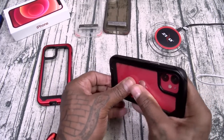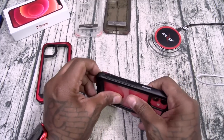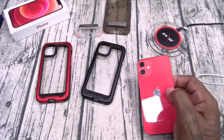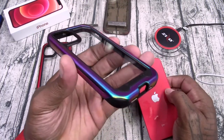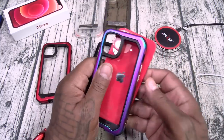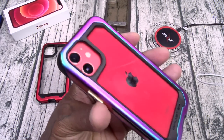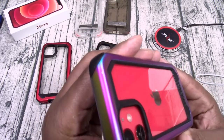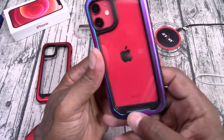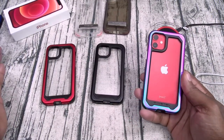And I'll show y'all one more colors. Let's pop this one off. This is like a purplish rainbow kind of theme. Real funky. Slap this one on. There it is. Now, if you got the white iPhone 12 mini, this case might look the best. That purple hint. Anyway, this is Atomic Slim. Let's keep it moving.